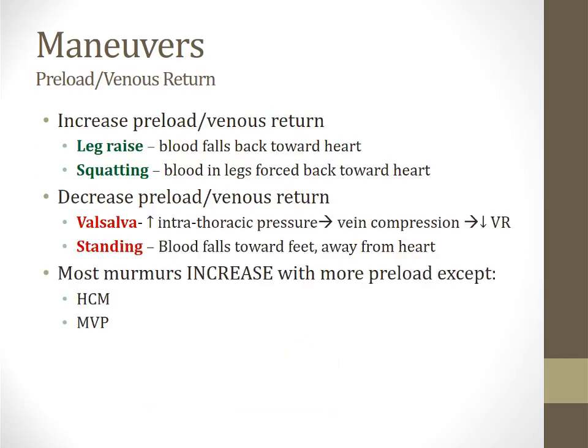There are two maneuvers that can be performed to increase the preload and the venous return to the heart. The first one is leg raise. That's what I showed you on the last slide. If you lie the patient flat on their back and lift their legs over their body, the blood will fall backwards toward the heart, and this will obviously raise the venous return and the preload. The same physiology occurs when patients squat. When they squat, blood in the legs is forced back towards the heart. Basically, you compress veins in the legs and push blood back up towards the right atrium. That raises the preload and venous return.